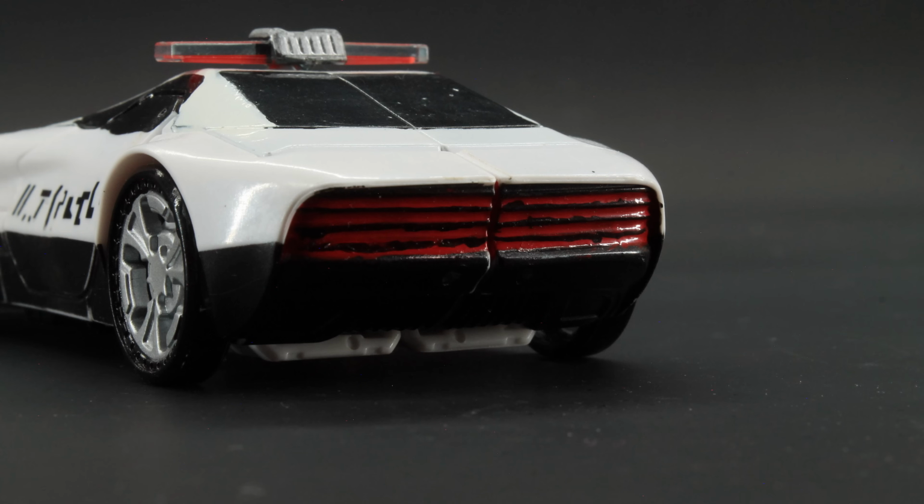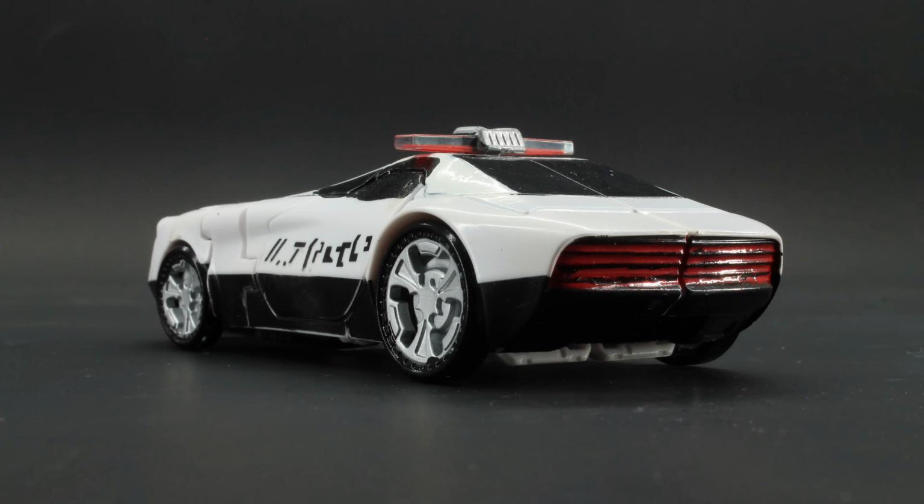Another thing I attempted was adding red in between the molded lines of the taillights. I didn't like that these were left solid black, and I thought adding red to the indents would be an interesting look. I mean, after the paint, for an Earth-style vehicle, I think it looks kinda cool, like a futuristic take on a Jaguar E-Type crossed with the Datsun S30.